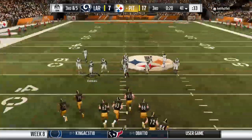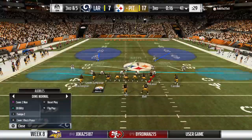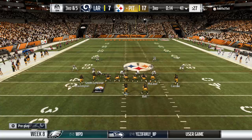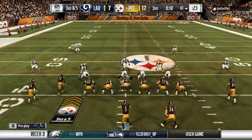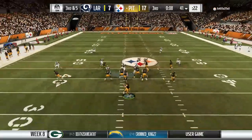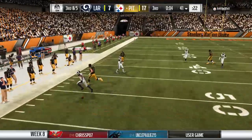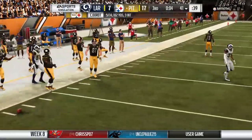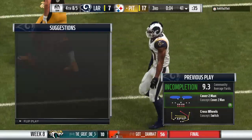The Steelers on third down. Not good. 0 for 4 thus far. This will be 3rd and 5. Leopard! Leopard! Back to throw here. And that is incomplete. Not only was the call spot on, how about the execution of that defense right there?